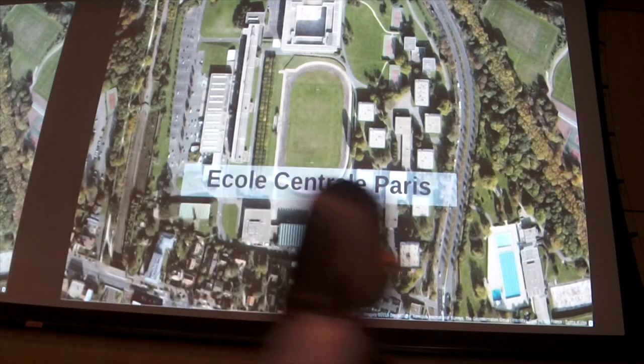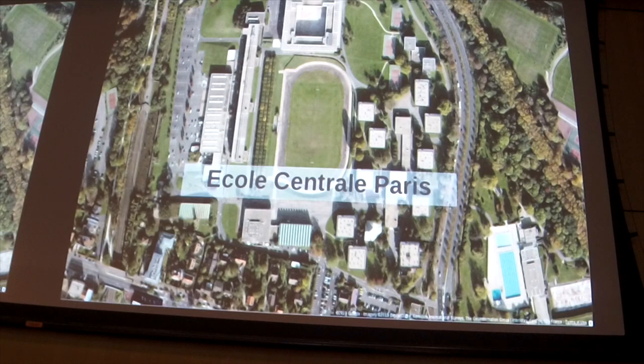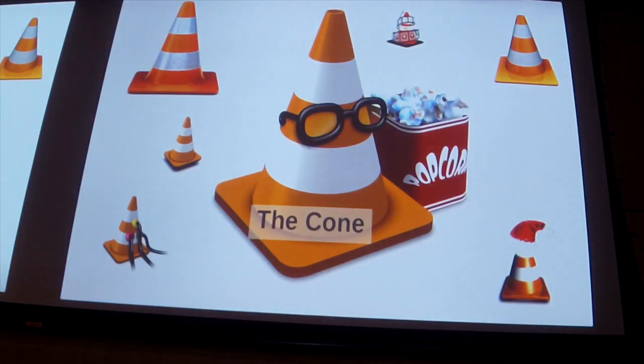But in 2001, the VideoLAN project gets open sourced. And one of the projects, VideoLAN Client, became VLC, a popular project. It's important to know that there are other projects in VideoLAN that are not only VLC. So the cone, right? A completely stupid icon for a media player. It has absolutely no reason and nothing related to video.